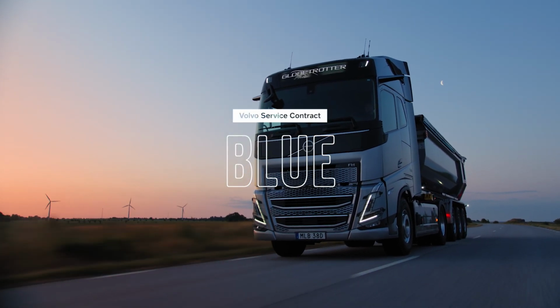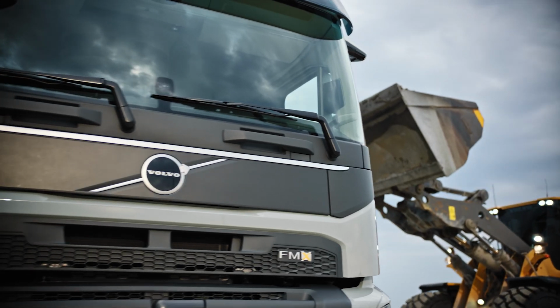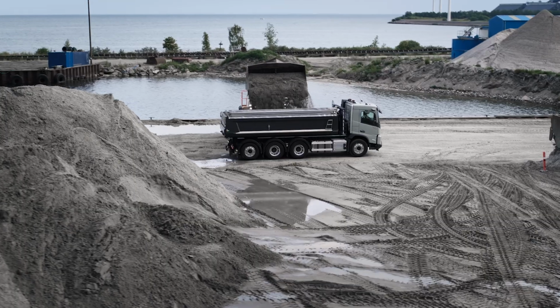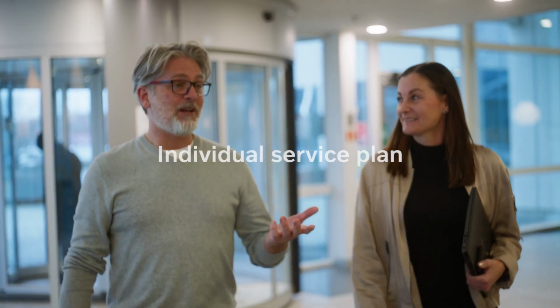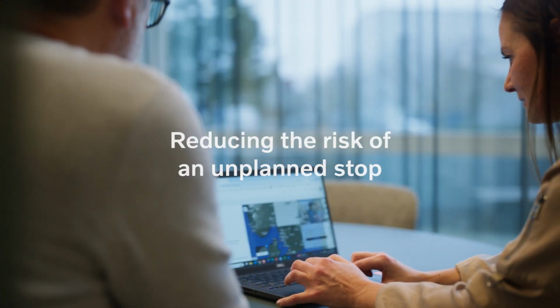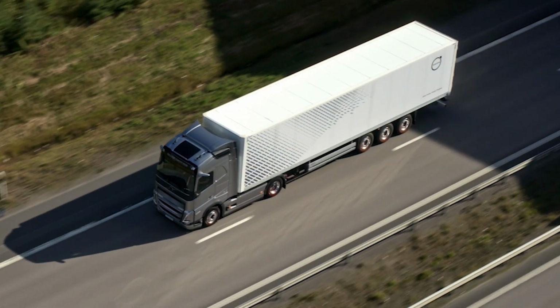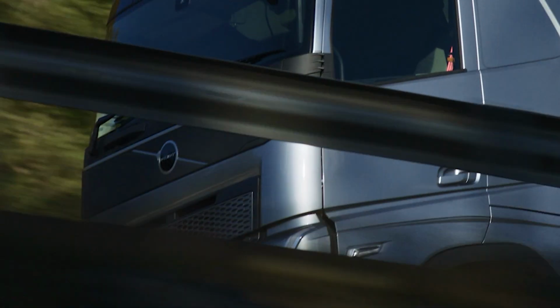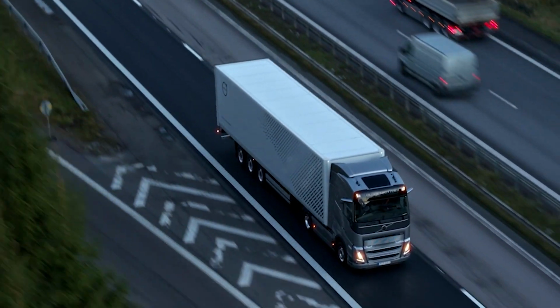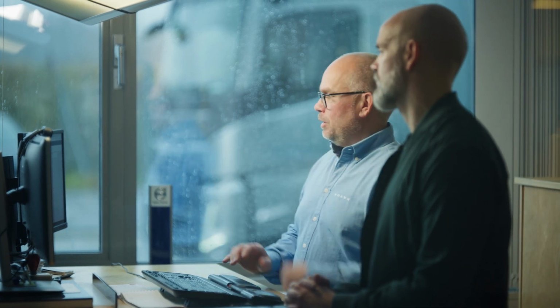The Blue Contract covers all necessary preventive maintenance to keep your truck in peak condition. Every truck is delivered with a service plan individually tailored to its usage, which helps to keep your workshop visits to a minimum and reduces the risk of an unplanned stop. A well-serviced truck is also more reliable, fuel efficient, and has a higher residual value. And because you know the costs up front, you also enjoy greater operational control.